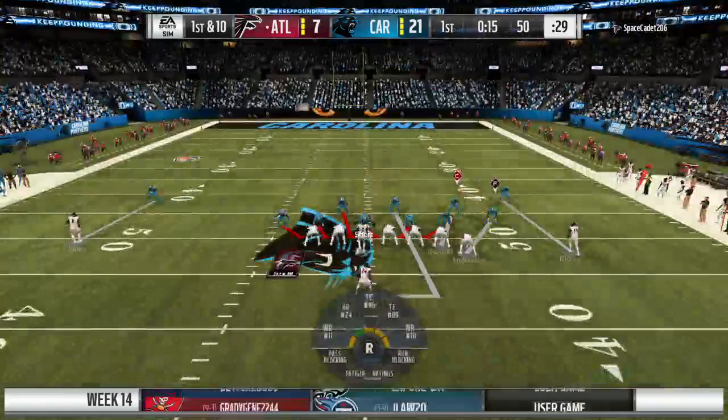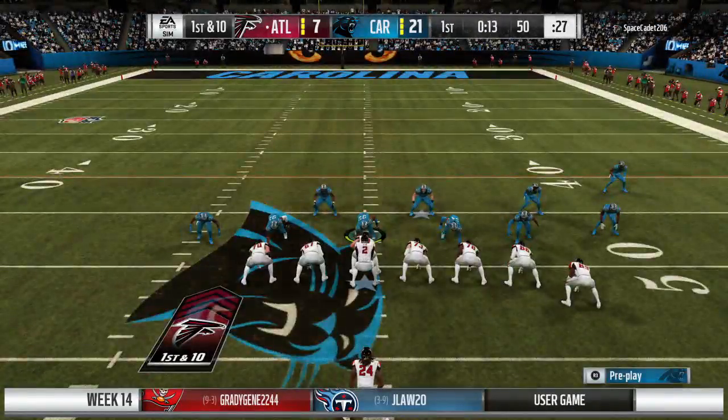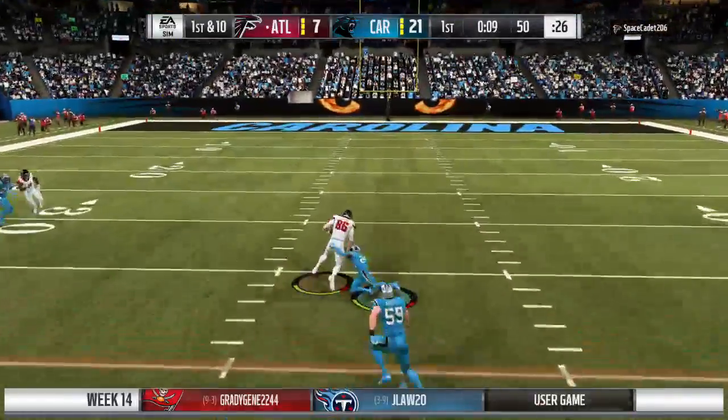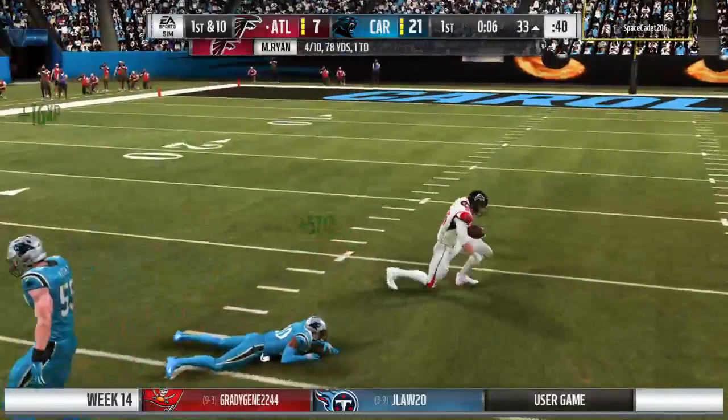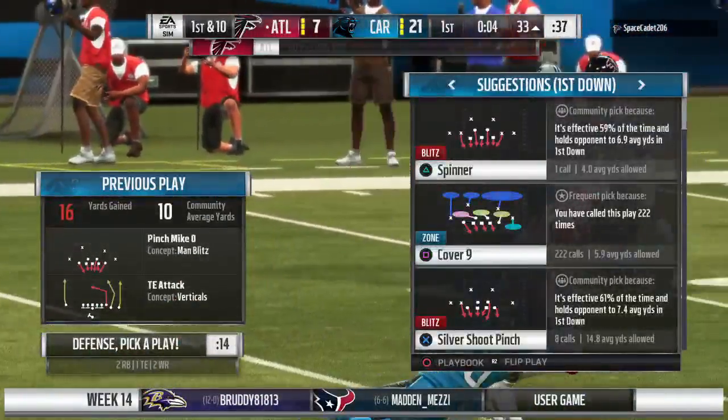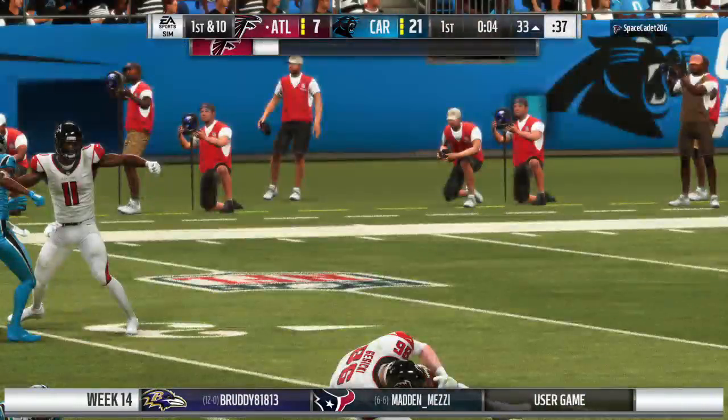It's way too early for that. Stick to what works for you. Down double digits, and we talked about their game plan being both running and passing there. You're right. They're sticking to the game plan, getting the ground game going. A lot of football left to be played. 16 yards there. 2 straight plays of 16 yards and another first down.